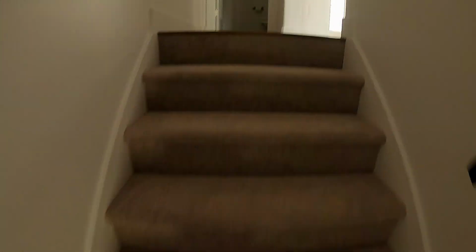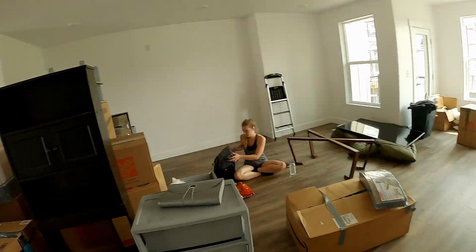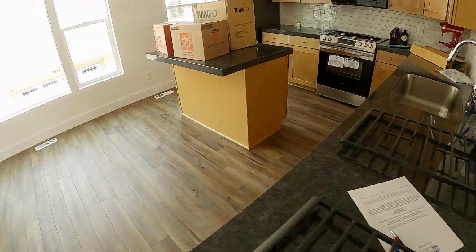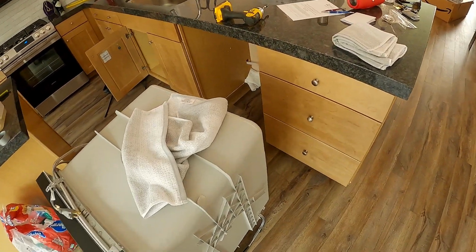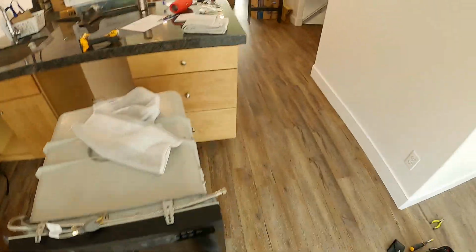Well, we have the majority of things moved in. Some stuff's upstairs and whatnot, just dropped off the U-Haul. Took the dishwasher out so that we could put the new one in. Didn't realize how much water would be inside these hoses. There was a lot.